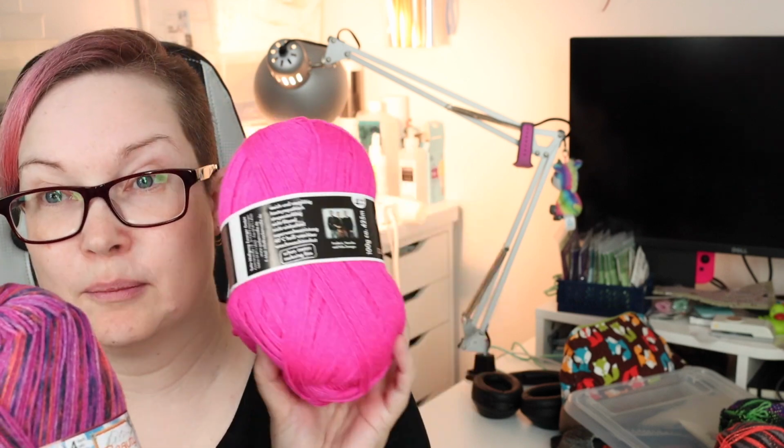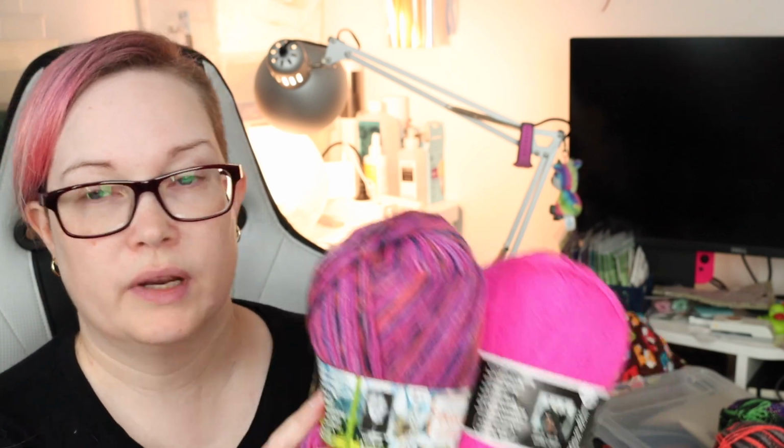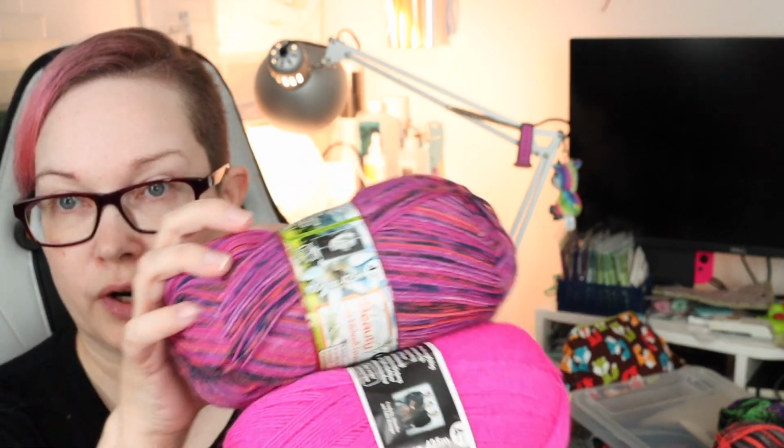The other yarn I picked up was some Opal, and I picked up these to work together. This is a very bright pink and it blows up completely. But yeah, it's a very, very bright pink. And then I found this, which is more muted, but I thought they would work great together. So this could be toes and heels, and this could be the rest of the sock.